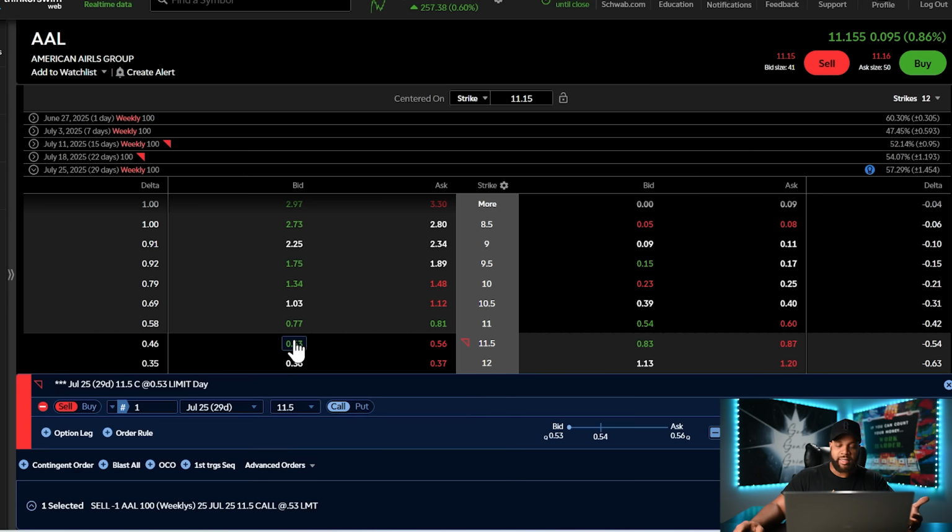the exact same process. And it looks like right now we would get about $54 per contract for opening up this trade. And all this is us agreeing to sell the shares that we already have if the stock price were to go back above the $11.50 mark. If it does, then we keep the premium we were paid and we are forced to sell our shares. And if it doesn't, then we still keep that premium we were paid. However, we also get to keep our shares and we can continue doing the covered call portion over and over and over again. All right, so that is American Airlines.